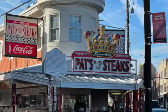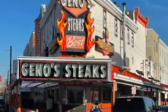There is an age-old feud between two cheesesteak shops here that draws thousands of visitors every year, and it's Pat's King of Steaks and Geno's Steaks. And we're gonna do our own taste-off.